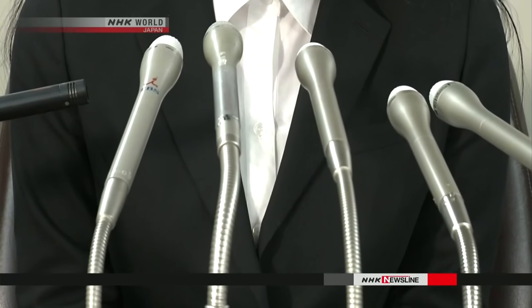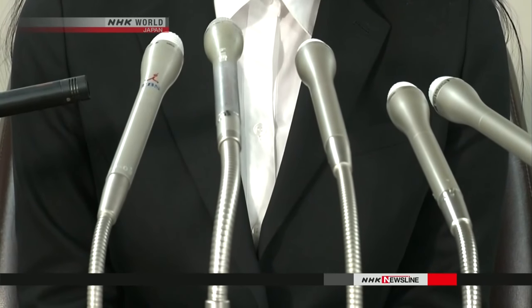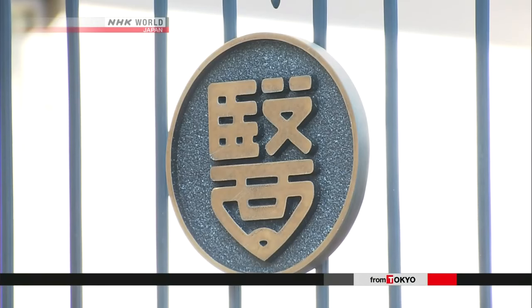She called the manipulations unforgivable, particularly at medical school because it has a direct impact on a person's career. And the freedom to choose one's career is guaranteed by the Japanese Constitution. A lawyer representing the woman said she hopes this lawsuit will serve as a step toward eliminating gender discrimination. Representatives of Tokyo Medical University declined to comment, saying they have yet to study the details of the complaints.